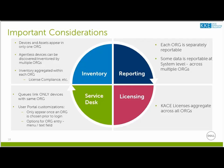if I have different service desks, right, and those service desk queues are in different orgs, they sort of do and sort of don't have their own user portal. Okay? I can customize each separately. Each org can have its own customizable user portal login page, but the problem is I don't see the customization when I go to the login page and I have not yet logged on. I don't see the different customization until I choose an org, right? Even prior to logging on.